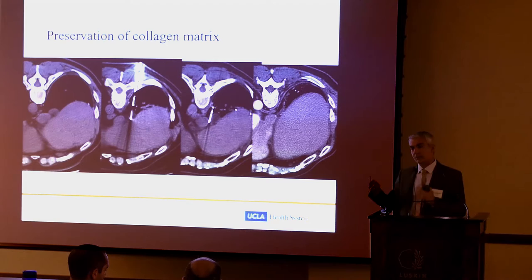Recurrence: in 30 days, we had no recurrence. That's expected. But you can see as we go down, at 6 months and 1 year, 90%, there was no recurrence. We controlled the tumors, 90% at 1 year, 87% at 2 years, and 73% at 3 years.